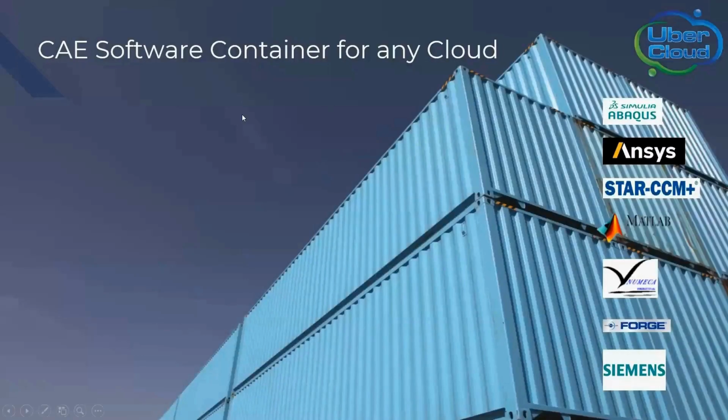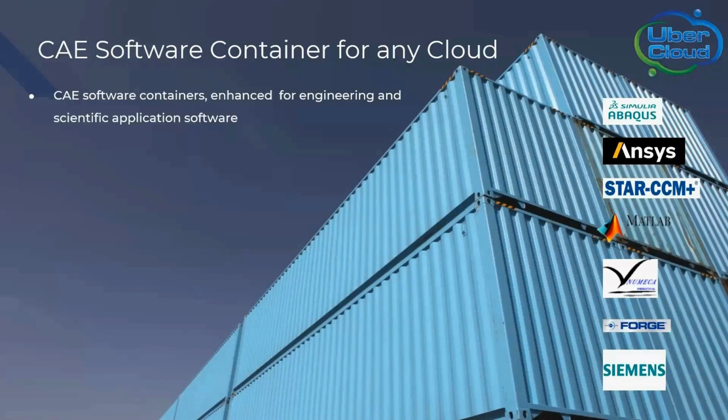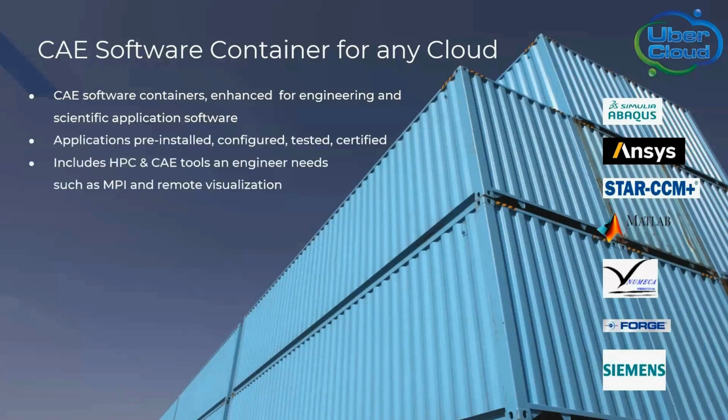Now the pudding, right? The proof or the secret is in the pudding, which is the software containers. There is a microservice container layer underneath, but then we enhance this microservice container into macroservice containers for engineering simulation applications by simply adding all kinds of, in the order of 30, HPC and engineering layers. The applications are pre-installed, configured, tested, and certified, and include HPC and CAE tools that are needed by engineers. For example, MPI, remote visualization, InfiniBand, RDMA, and many others.